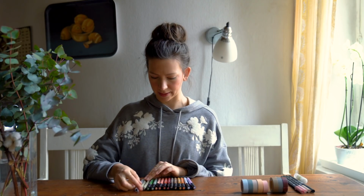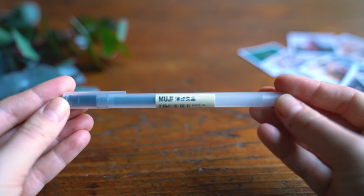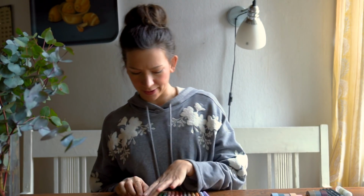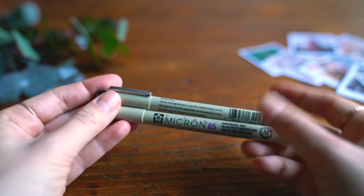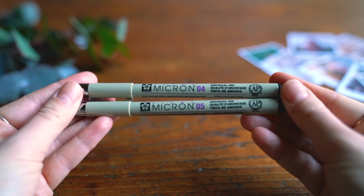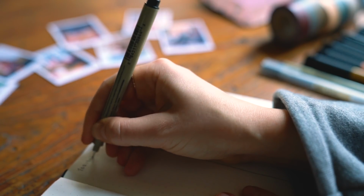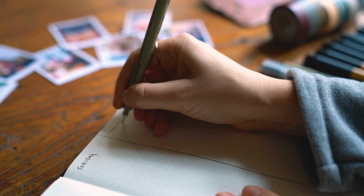Then for the black pens, I usually use these Muji ones. That is just a black gel roller pen thingy. And also this one that is called the Pigma Micron. I have it in the 0.4 and 0.5. I don't like them so much when they're too thin. I feel like my already quite bad handwriting looks even worse.